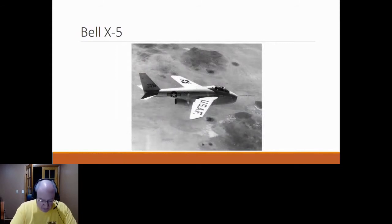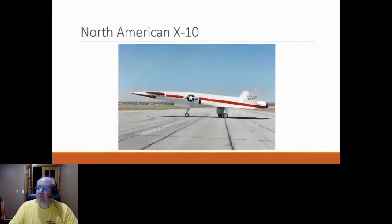Nice, tidy little aircraft. So now, I don't know if Frank Burke is in the room, but Frank, if you're interested, this may be your next project. This is the North American X-10. The X-10, there were 13 made. They first flew in October 1953 and they were retired in 1958. The museum's X-10 is the last one in existence.